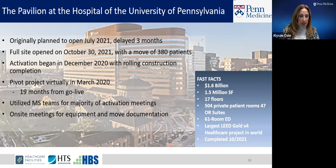At the time of the pandemic, we were just 2 months into the kickoff of our engagement with our transition consultants, HBS and Yellowbrick, and pivoted very quickly into a virtual environment, using hybrid later on in our transition once some of the social distancing started to soften. It really helped to accelerate our transition, utilizing things like Teams for activation meetings, and on-site meetings for hands-on work. It's a process that will continue moving forward.